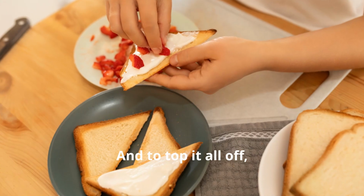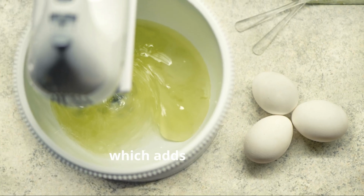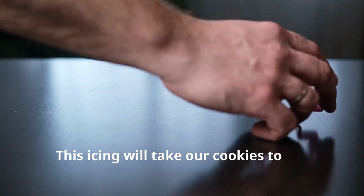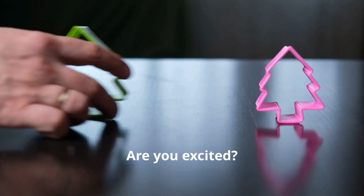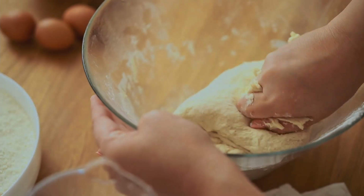And to top it all off, a simple yet irresistible cream cheese icing made with butter, cream cheese, powdered sugar, which adds a creamy, tangy finish to our cookies, and a splash of vanilla extract. This icing will take our cookies to the next level, making them absolutely irresistible. Are you excited? Let's get started. With these ingredients, we're all set to create something truly delicious and memorable.